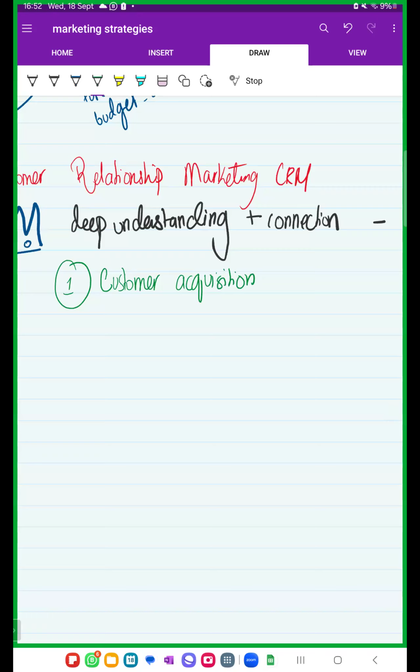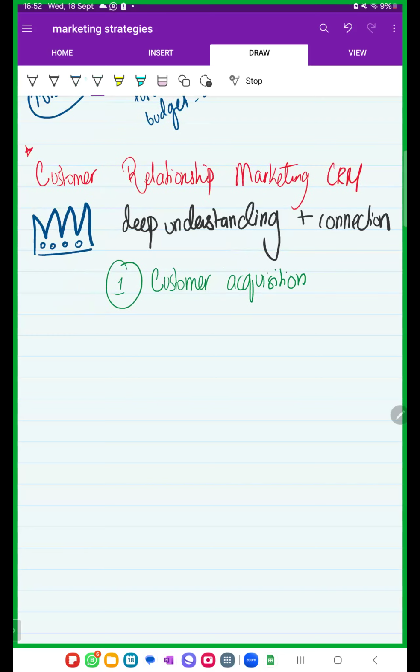So in order to acquire new customers, attract new customers, catch new customers, you must build a strong brand identity. You must have excellent customer service and provide them with the best customer experience. Your staff should be trained enough to give your customers clear guidelines and clear information. You should be able to offer special rewards to your customers, price promotions, and so on. Then we have customer retention.